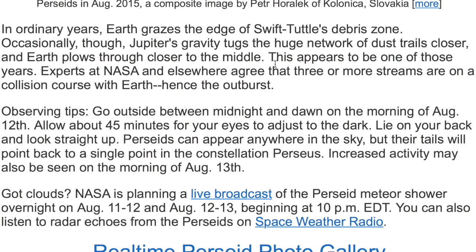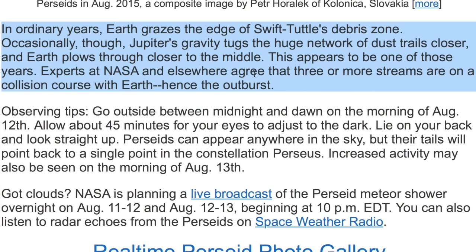Well, folks, many of you know that August is meteor season. The Perseid shower is one of the best, and it is on our doorstep. NASA says that there are 3 streams of debris the Earth will hit this year, and later this week and into the weekend, we should get a great show.